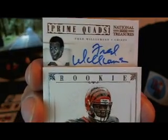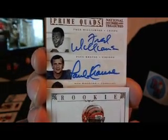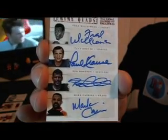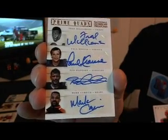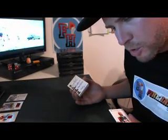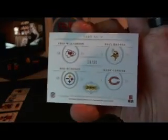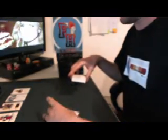Fred Williamson for the Chiefs. Paul Krause for the Vikings. Rod Woodson for the Steelers. And Mark Carrier for the Bears. Chiefs, Vikings, Steelers, and Bears. Chiefs is dropping loads. Vikings is Rioni. Bears is Richco. Steelers is Browns Fangio. Quad auto. That's pretty cool. 10 out of 25. We'll have to random that one off later.